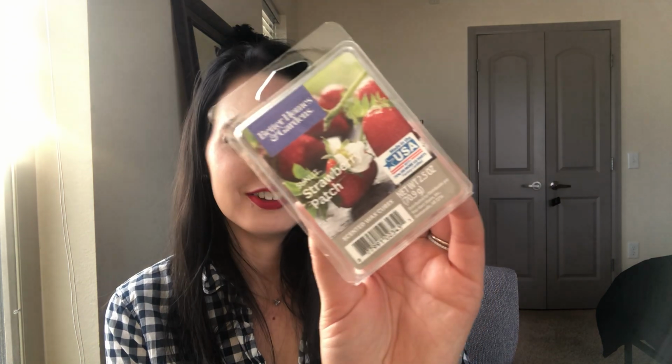Next one that I used up was also from Better Homes and Gardens. Actually, all my clamshells from Walmart are from Better Homes and Gardens this month. This is in the Sunlit Strawberry Patch. Very beautiful picture. Love it. And yeah, this is just a very honestly fakey, like candy or soda type of strawberry, but I really enjoy it. Again, to mix with vanilla to kind of tone it down, make it more palatable, more edible. Really love this. Same thing, I don't hoard it, but I do have this in my collection often, so I would repurchase it, especially come springtime.